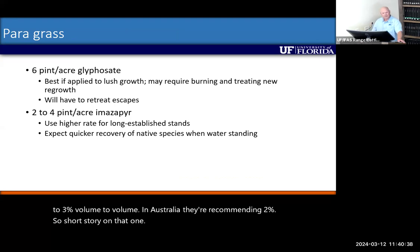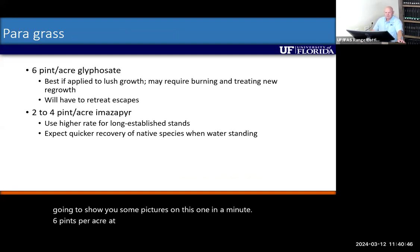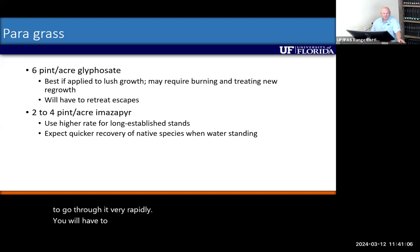Crabgrass. So this is one that we have done some work, and I'm going to show you some pictures on this one in a minute. 6 pints per acre of glyphosate. Best applied to lush growth or new growth. So a lot of times where you see this growing, they'll have a lot of thatch. So burning would be helpful in this. Mowing, not so much, because we're going to leave a lot of thatch on top, and the crabgrass isn't going to go through it very rapidly. You will have to retreat escapes regardless.